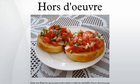In English, the ligature is usually replaced by the digraph, with the plural commonly written hors d'œuvres and pronounced the same.